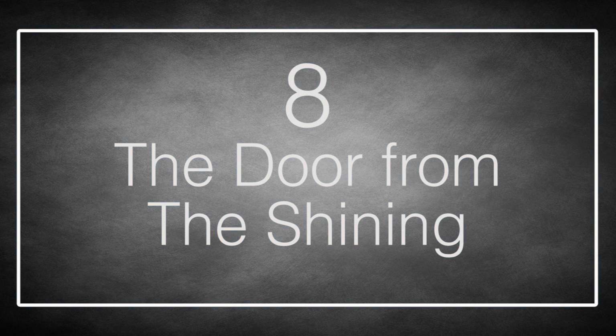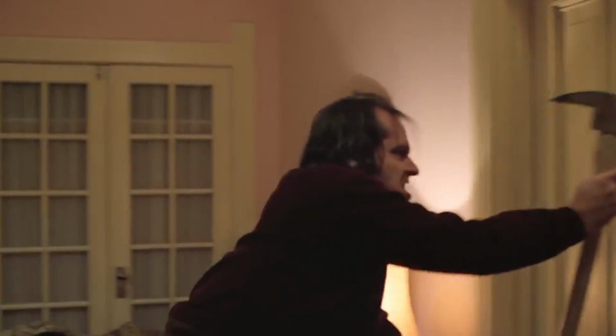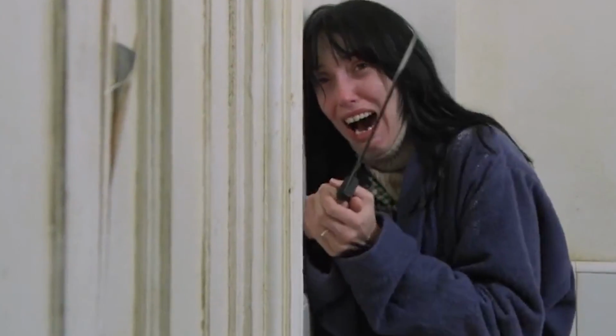Number 8. The door from The Shining. Few moments in film are more iconic than the one in The Shining where Jack Nicholson chops a door down with an axe before sticking his head through it to terrify his wife with a Johnny Carson reference. That scene famously took several dozen tries to get right because the notoriously fickle Stanley Kubrick wanted to get it just perfect. One of the problems early in recording was that Jack Nicholson was simply too diesel and was able to cut through the prop door that they had too quickly, removing all tension from the scene.